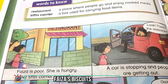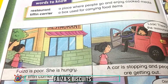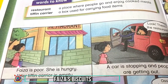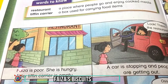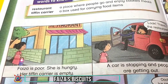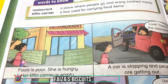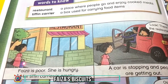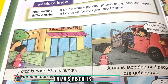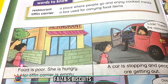Now you can see that she has a tiffin carrier in her hand. This is a tiffin carrier and it has 3 lunch boxes, 3 tiffins. So she has a tiffin carrier, but it is empty. There is nothing inside the tiffin carrier. She has nothing to eat and she wants food.